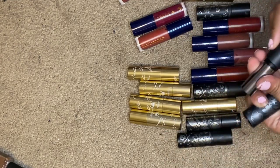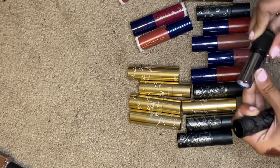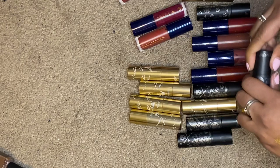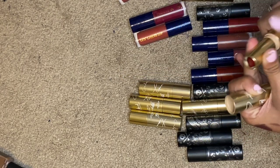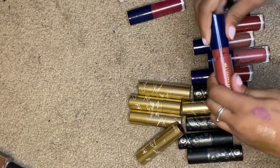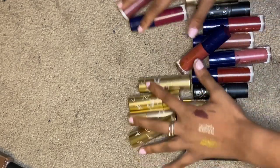This is the creme lipstick. Look how pretty that is. It has villains, and it's a pretty red. This is what the princess would look like. It's just a straight matte. And then these are their Luxe Lips. They're very soft, a really good liquid lipstick.